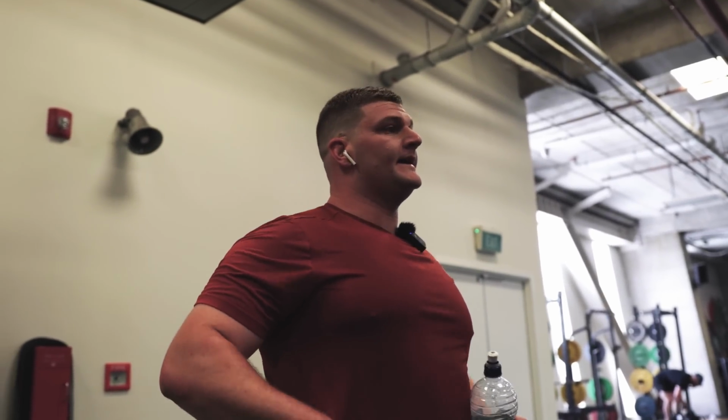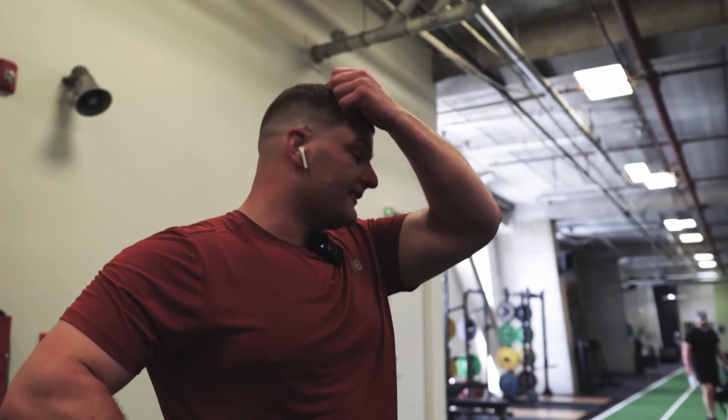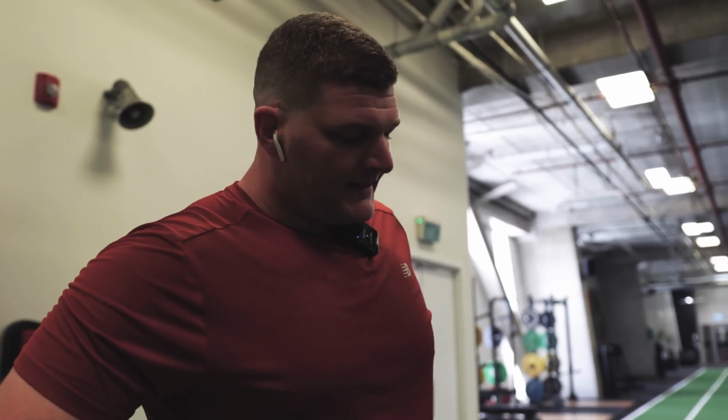How you feeling? Not too bad. Got a little bit more of a rest with those heavier lifts in the middle. And this is sort of a bit of a finisher. A wee bit of accessory work. Those calf raises are to help out with my Achilles.